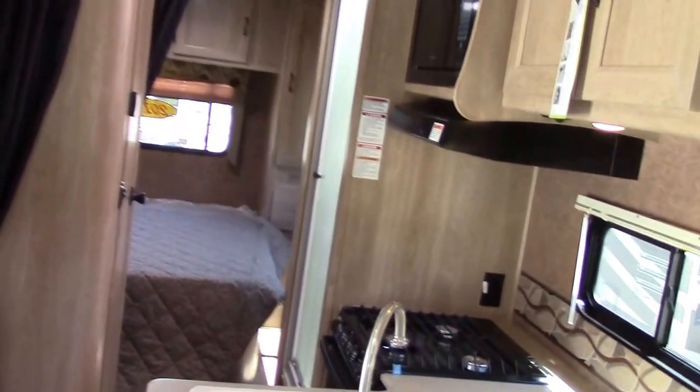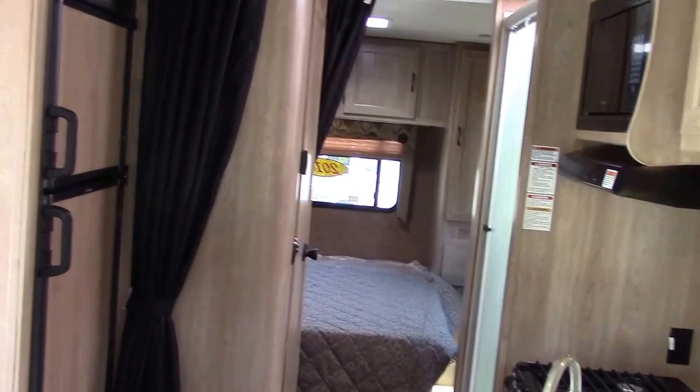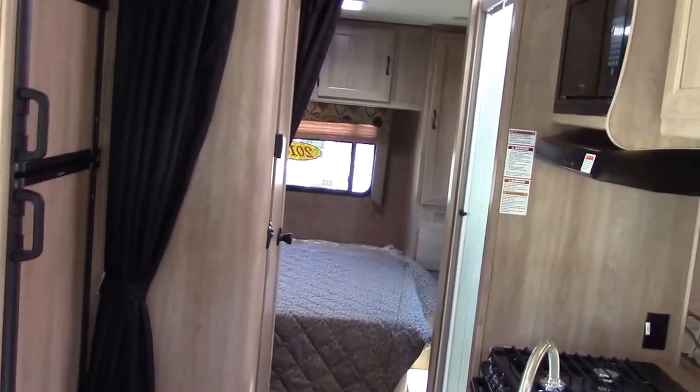So 101 inches really affords some extra interior comfort, space, and openness that we wouldn't get, especially in a non-slide motorhome. This gets away so well without a slide out. It's a very comfortable unit. So we have a side dinette.